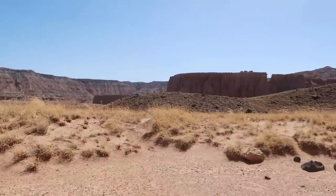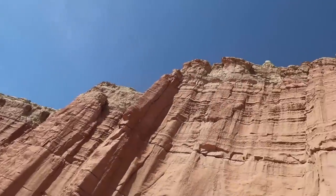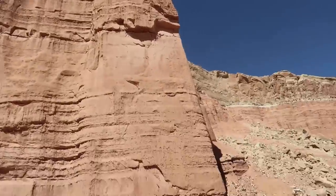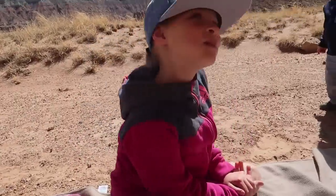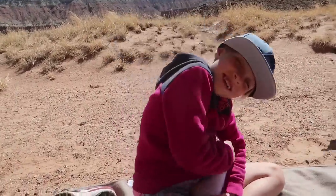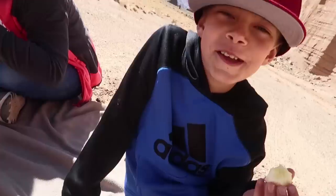This is our view for lunch. Pretty cool. Hopefully those rocks don't fall on us. Dad! What? It would crush us to death if those rocks fell on us. I know. But at least we would die together as a family. You mean, Dad. What? I'm scared.